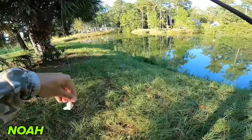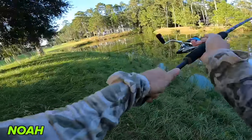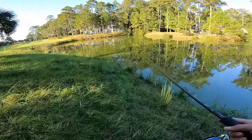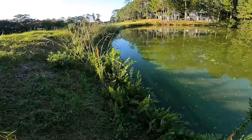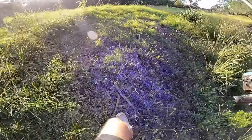All right, boys, let's get after it. Mini wappa plop. Dude, look at that little swirl. Hopefully, they eat topwater right now. We topwater fished the other day, and it was a little slow, so I guess we'll see. This water's disgusting, man. It's got so much green slop on it. I don't know what's going on right now. Bunch of nasty slop.